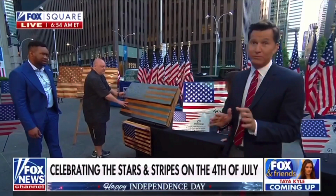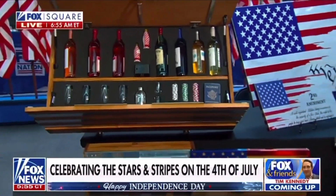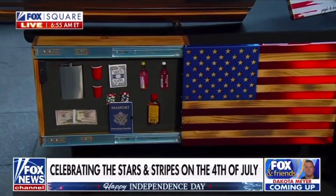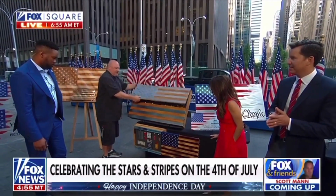Shane's opened it several times this morning. It was just working. There it is. Look at that. Same thing with this one here. That's called the slider. So you hide all your dirty little secrets. What stays in here, you know. So you can build them at freedomcabinet.com. You can customize them all.